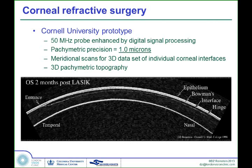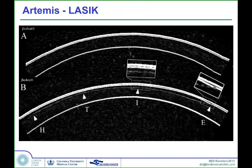But we digitally detect the peak of this A scan in each of these composing the B scan. And here's the front of the epithelium, the back of the epithelium, and the LASIK interface. And we're able to measure the epithelium with 1 micron precision in 3 dimensions. We've been able to do this since 1992. We take meridial scans, and we can obviously scan people before and after surgery.